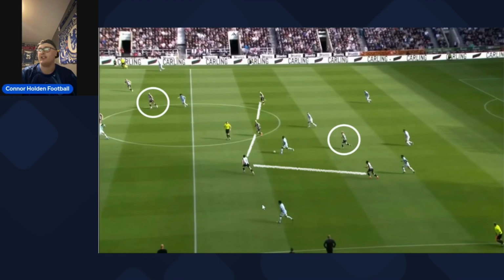So I think this is Gundogan on this occasion. But you've got Rico Lewis, who's pushed, of course, he's the right back. He's pushed all the way up into here, into this pocket. He's managed to pin Joelinton, who is actually cutting in and becoming a back five for Newcastle. So they were more or less pressing in a 5-4-1.